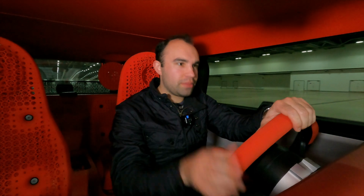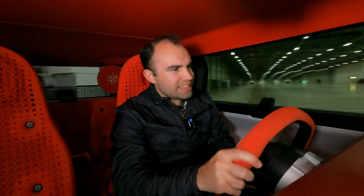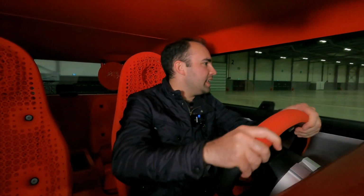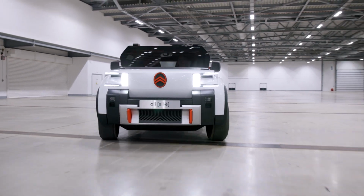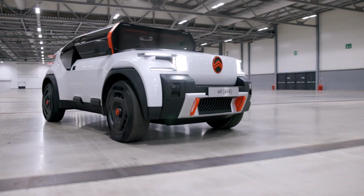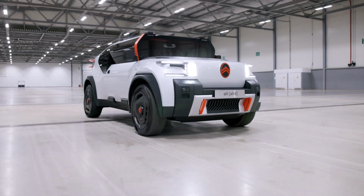The important stuff. Now, the Oli is powered by a 40 kilowatt hour battery, which might sound a little bit small, and it is. I mean, it's smaller than the battery you find in the Citroen EC4, for example. But because this car is so light, and because the battery is smaller and therefore lighter, Citroen claims this Oli should be able to do 250 miles on a full charge. The efficiency is also incredibly better than any other electric car on sale, 6 miles per kilowatt hour from the Oli. And when you charge it up, because there's a small battery, a 20 to 80% charge should only take around 20 minutes.